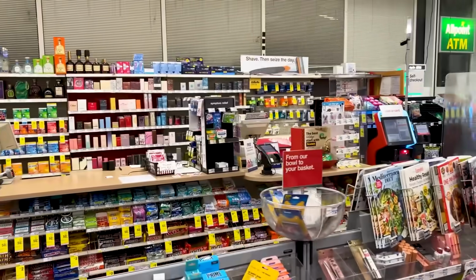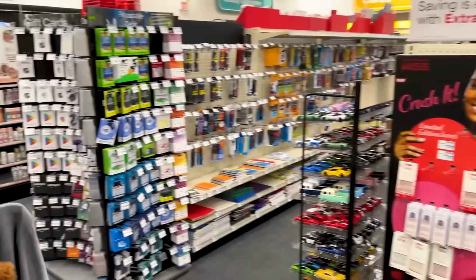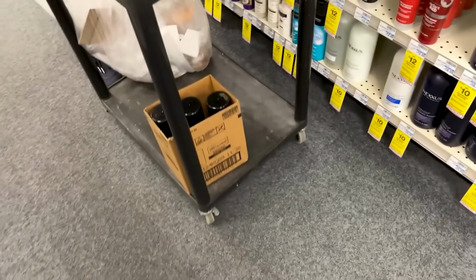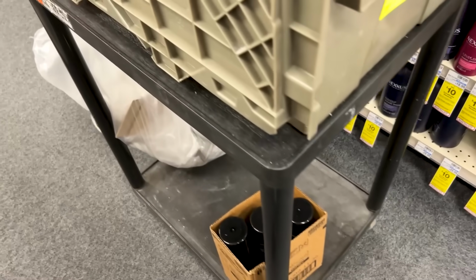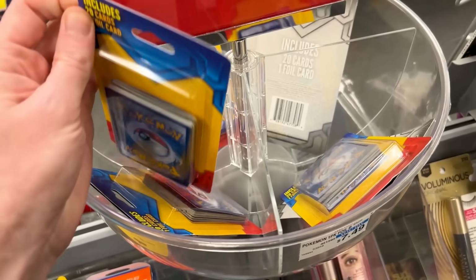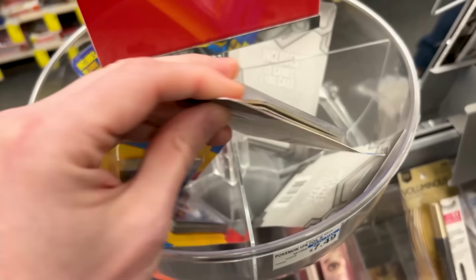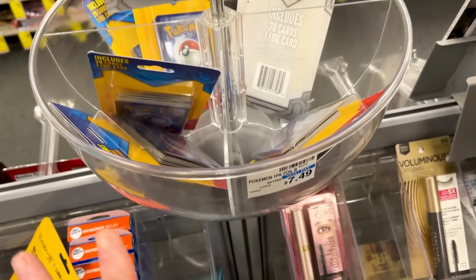All right, let's see if there are any Pokemon cards behind the register. I guess we can ask somebody. Okay, I'm going to find somebody. Anybody? Am I alone in the CVS? Excuse me. You don't happen to have any Pokemon cards behind the register, do you? Pokemon cards? Let me check. Okay, thank you. They did have these by the register. However, I'm going to pass on these because CVS will not stand a chance if I buy these. We might have to find another CVS.